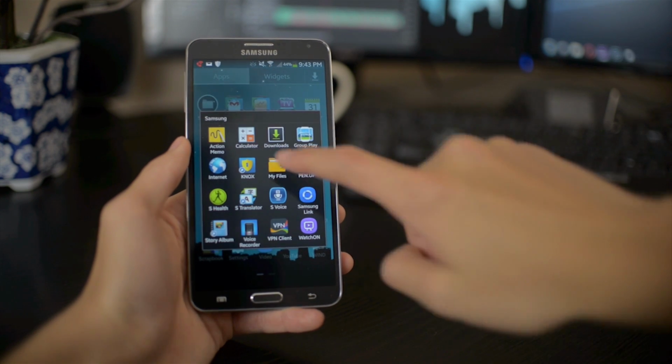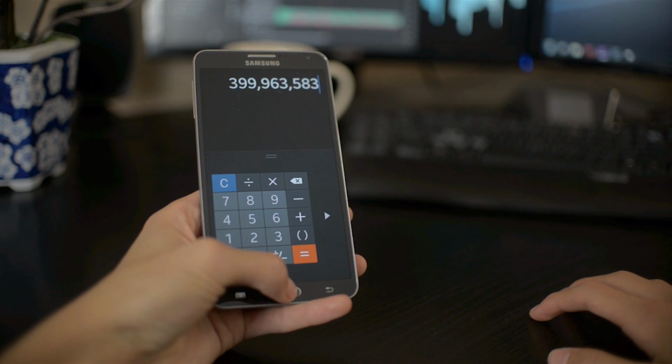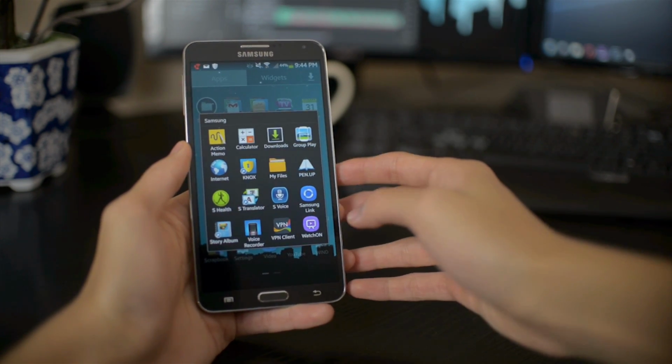Since we're talking about Android right here, as you guys probably know, Android is very customizable, meaning that you can add different widgets and different tweaks that you can download in the Play Store.